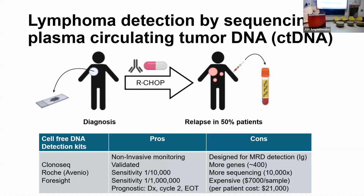It's used in many different cancer types. Lymphoma is not an exception. So when we make the diagnosis, we use tissue, but the DNA from the lymphoma can easily be detected in the peripheral blood. There are two or three different assays on the market, but the most widely used are the Avinio and Foresight. It provides non-invasive monitoring of your lymphoma.